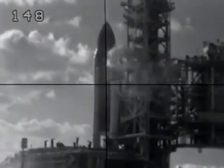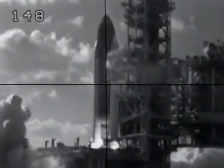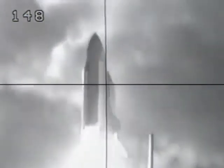This is Mission Control. Mechanical Systems Officer reports that the APU shutdown was normal, that the procedure looked good, and the configuration of the auxiliary power units looks good.